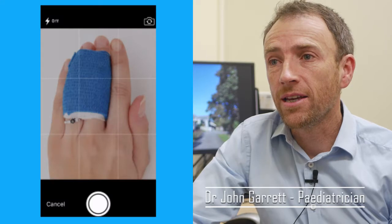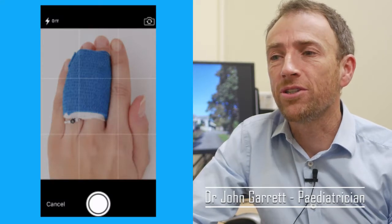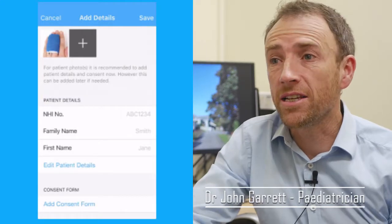Celo is an app that's been developed to allow us to capture images of patients and do that in a secure way, do that in a way where we know that image is of a particular patient, gain their consent, and then if we need to, share those images with other clinicians as part of looking after that patient.